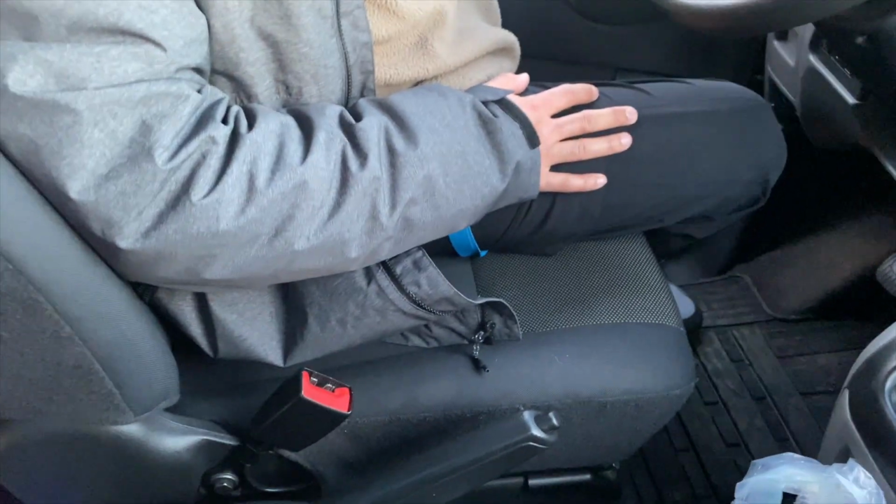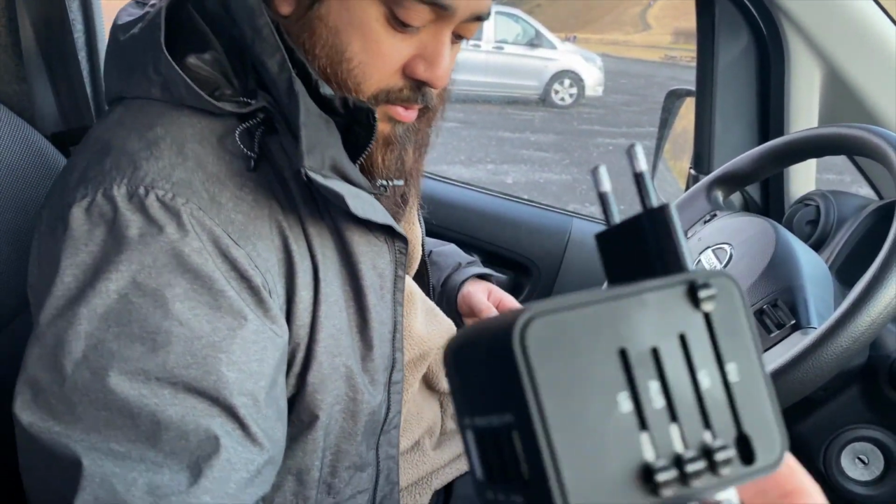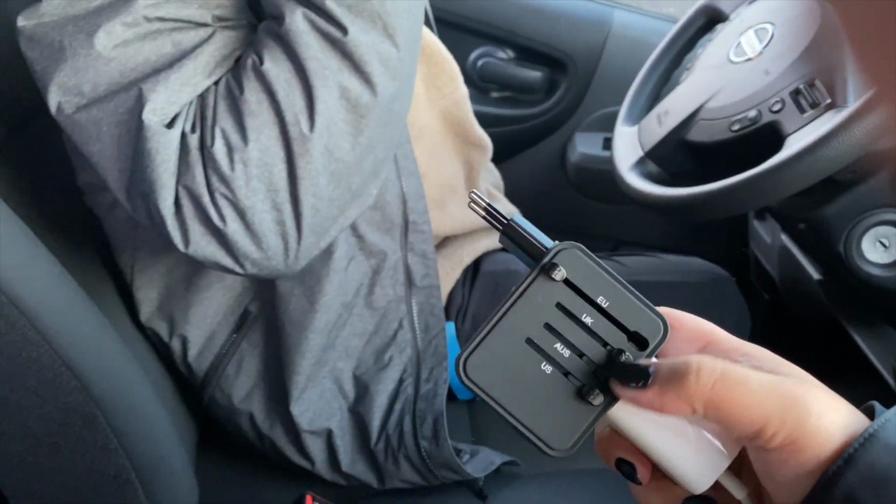Super important: Iceland is indeed in Europe, so make sure you bring a converter. We have this universal converter with all the countries. Pretty convenient. And that concludes our Kuku Camper tour.